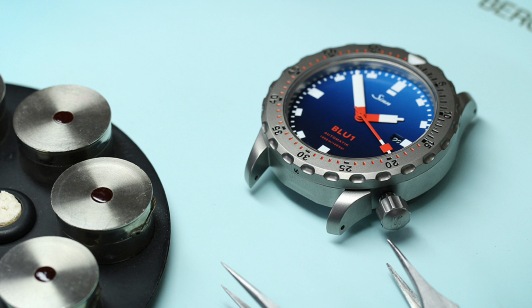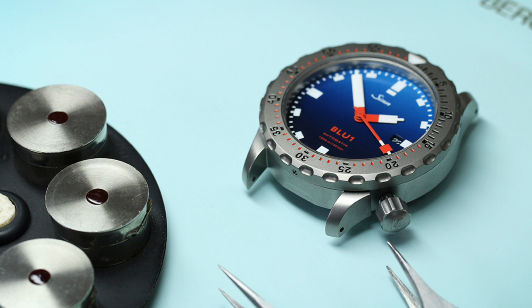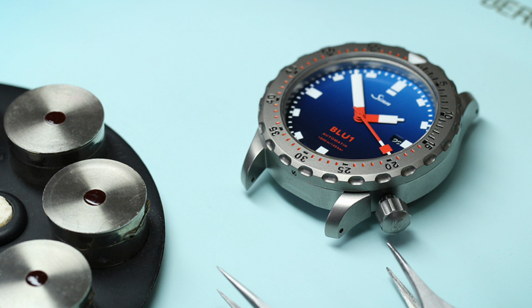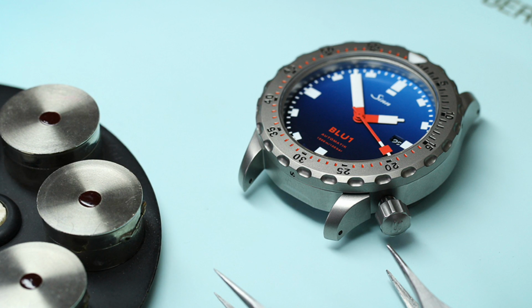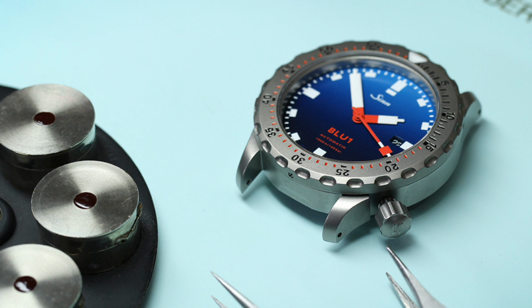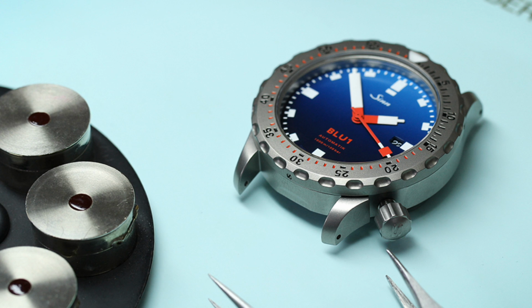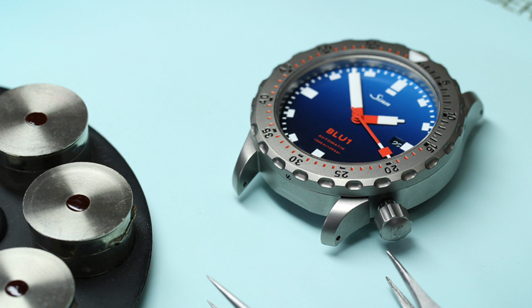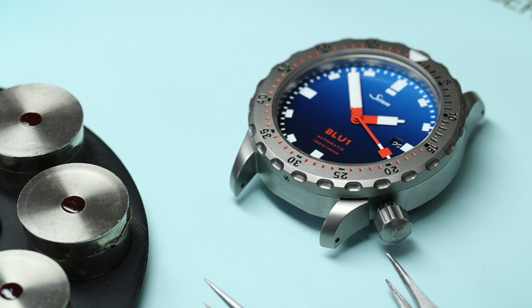Now the next watch in this list is a watch based on the Sinn BLU1. And the Sinn BLU1 is a watch which I have the most immense respect for as far as professional dive watches go, because I do feel that the term tool watch is thrown around far too much, with watches such as the Tudor Black Bay being called a tool watch, which I must admit I don't think it is. But in this case, one has a watch which truly is a tool watch in its most pure respect.